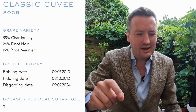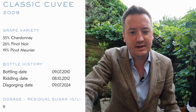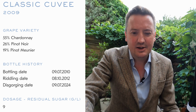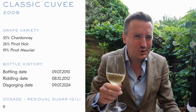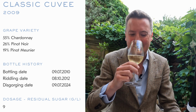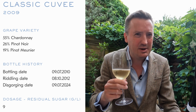What I find really interesting here, and I'm wondering if this is maybe a typo, so it says the bottling date is July 2010, riddling 2012, but then the disgorging date is given as July 2024, i.e. a month ago, and 14 years after it was bottled. So has this really spent 14 years on the lees? I kind of find that a bit hard to believe, to be honest. Possibly a typo. Is it meant to be 2014 when it was disgorged?